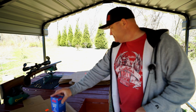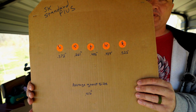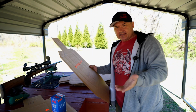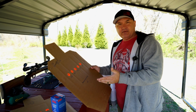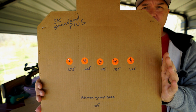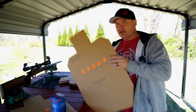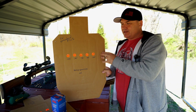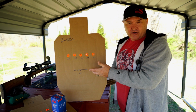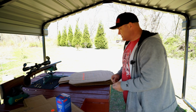In the final shoot-off, we're going to have SK Standard Plus, which finished on top of the heap. And this stuff is a practice ammo. It's not a serious competition ammo. If you're a serious competition shooter, you've probably used this stuff to practice with, but you wouldn't think of taking it to a match. However, this rifle really likes it. My wife, the reason I say that, not only did I shoot the best with this ammo, my wife shot her best groups with this ammo. So this rifle, for whatever reason, really likes that SK Standard Plus.